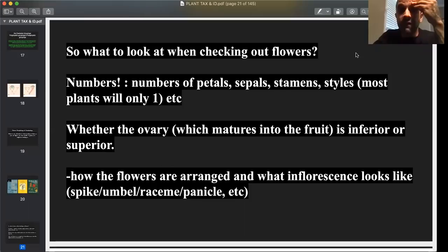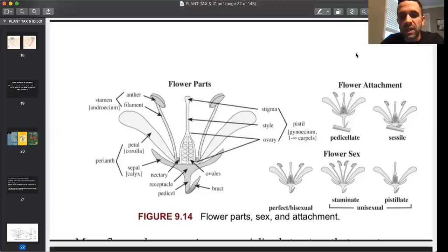Because remember, it's just a human idea. It's just a human way to connect the flower structure, the consistencies in flower structures. Just try to remember what that flower structure looks like, how it branches, how the flowers are arranged. Do they droop? Do they point up? The mini stalks that branch off the main stalk, how long are they? Is there one at all? Whatever. So here's flower parts, right?